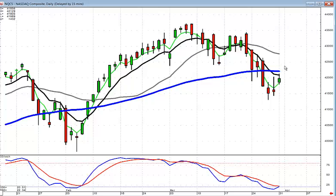So a positive open tomorrow with positive trading, especially in the Dow, would also imply that the Nasdaq's moving higher, which means the probabilities of this whole market moving higher at this point are pretty strong.